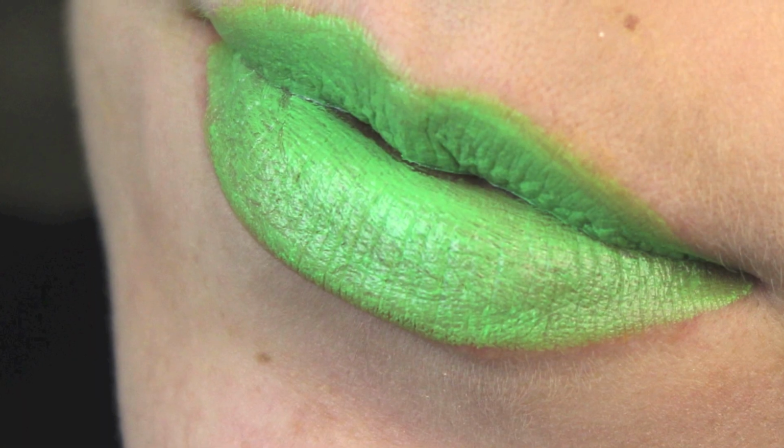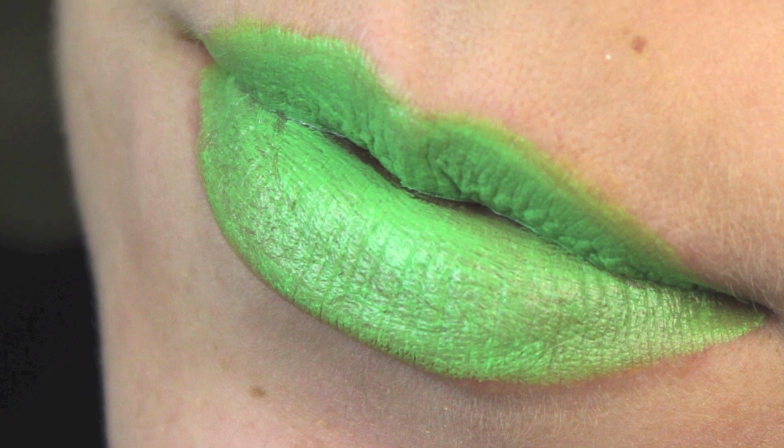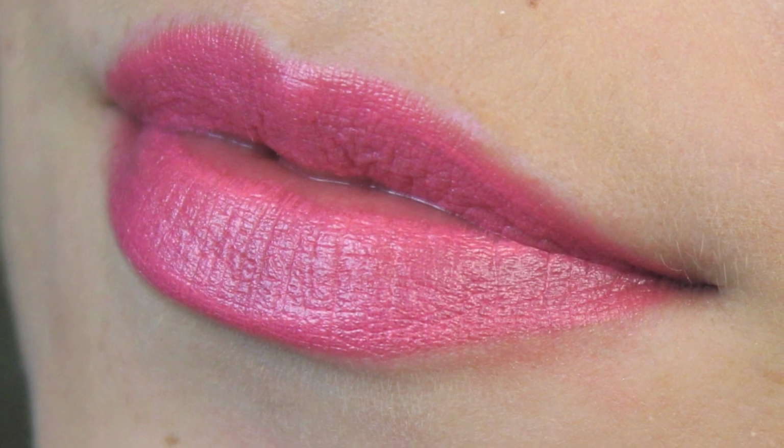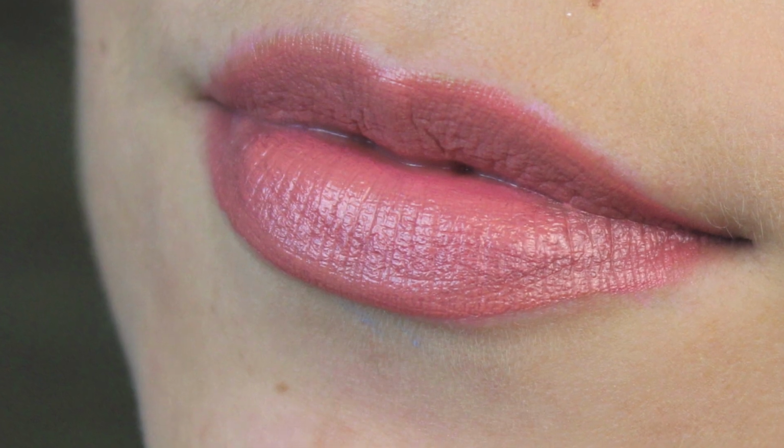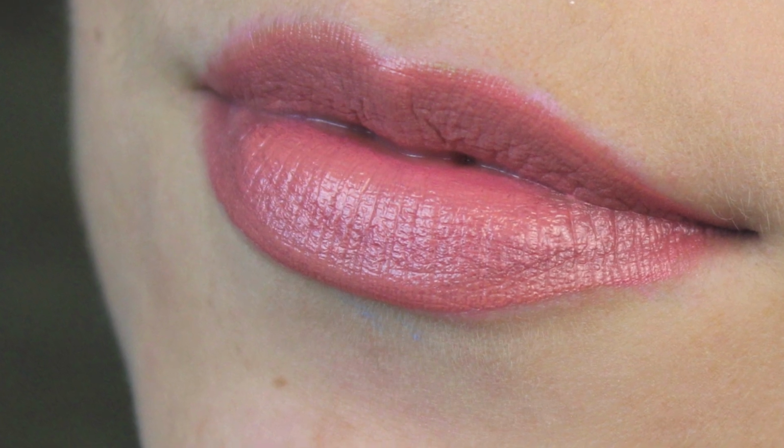I combined the green lime or Key Lime with this shade from Rimmel. It's number 28. I'm not sure what the actual shade is, but it's a pink. Putting these 2 together instead of getting more of a baby pink created this nice, healthy, kind of a Your Lips But Better shade for me, peach.